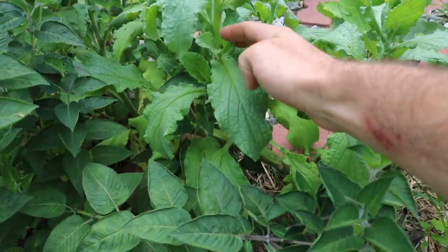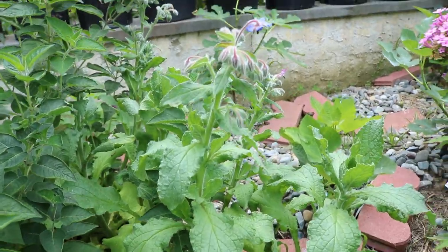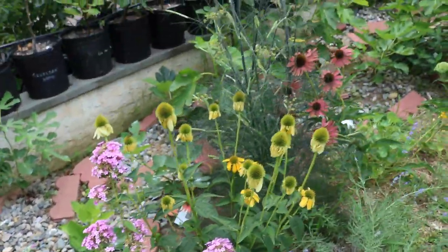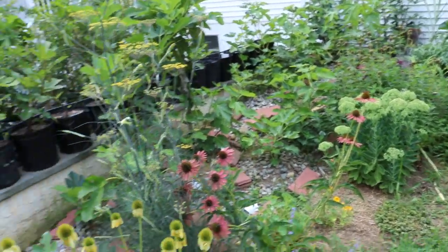Also, look, there's a cucumber beetle on that. So that's not good. Maybe this is attracting the cucumber beetle as well. I'll have to look into that. But that cucumber beetle is like the bane of my existence sometimes.